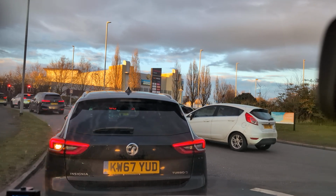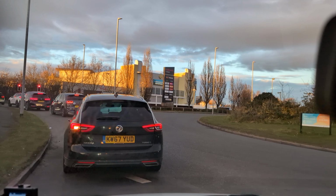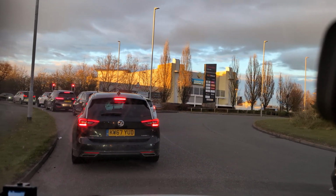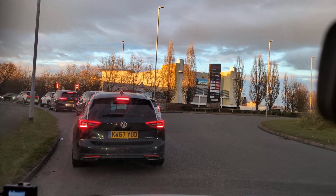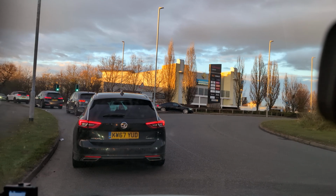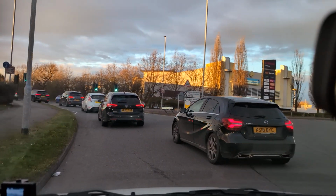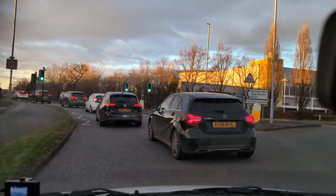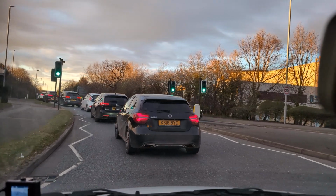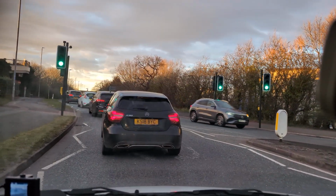Keep it coming. Not sure which lane these people are in. Yeah, still. We're moving. You see how much time I spent going across there, the back of the zoo route, but then you're still caught out, but I've saved time.